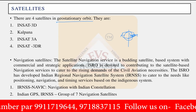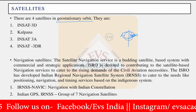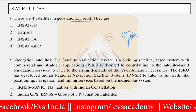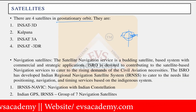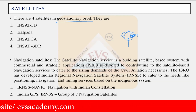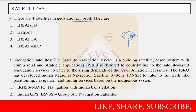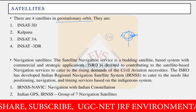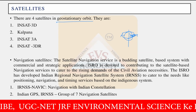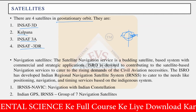Suppose we want to communicate with each other. We don't want to communicate with the whole world. The only area we need to cover is our country, for TV broadcasting purposes, for mobile towers. So those satellites are geostationary orbit satellites, which face only the Indian subcontinent throughout the year, throughout the weeks, throughout the days, 24 into 7, only in front of the Indian subcontinent. These satellites are INSAT 3D, Kalpana, INSAT 3A, INSAT 3DR. These are the satellites which are under the geostationary orbit.